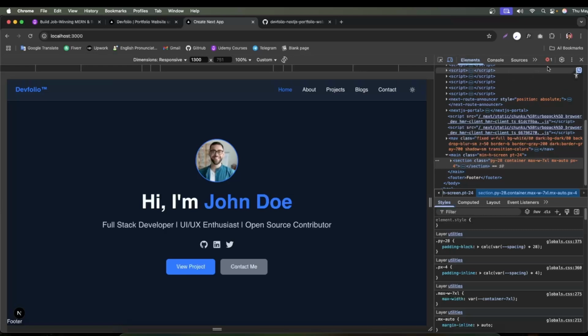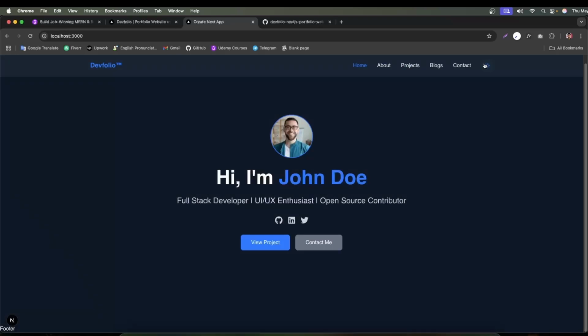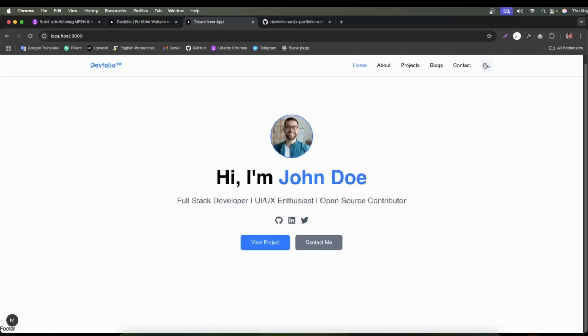And now if we just simply check it on dark mode or white mode, it's perfect on white mode. If you click here, you can see this is perfectly dark mode. Dark mode and white mode are enabled on the website. I can see everything is perfect right now.